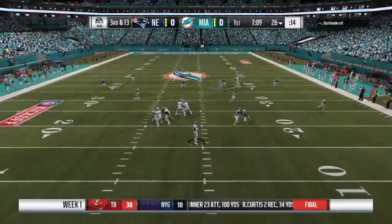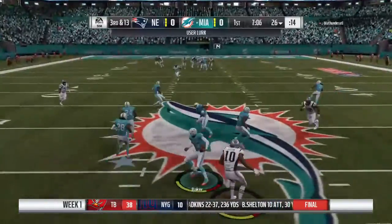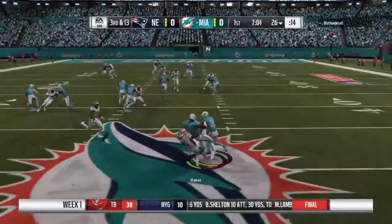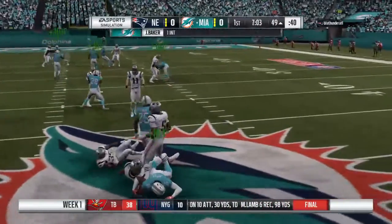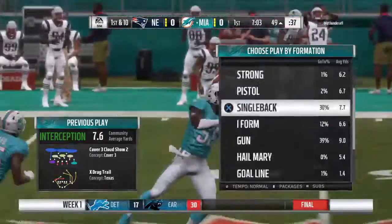On third and long, it's Bortles. Into heavy traffic, and it's intercepted. Picked off at the 49. And they'll set up shop right near midfield at the 49-yard line.